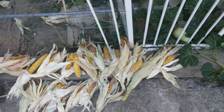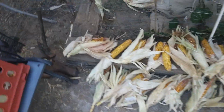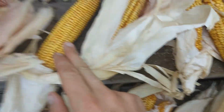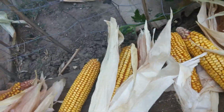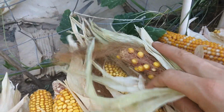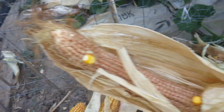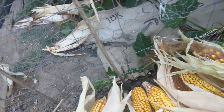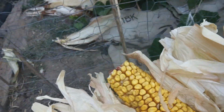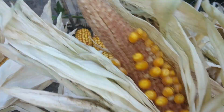I thought we would get 20 pounds, but I don't see 20 pounds here. Some of these turned out really well, like this one. That's probably the nicest one. But yeah, there were pollination issues here. See, not every kernel got pollinated. I think it was because of the heat wave. In July, it was 110 every day for about a week. And corn doesn't pollinate well when it's that hot. I think it kills the pollen or something. I can tell. Look at that.